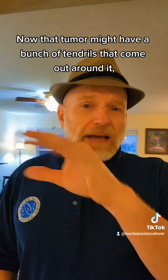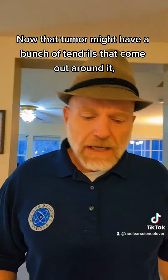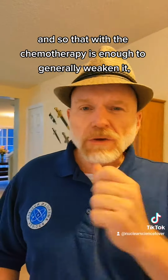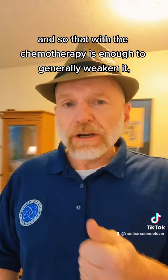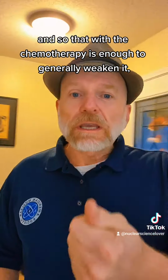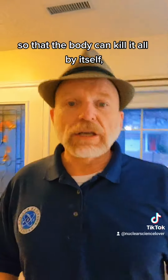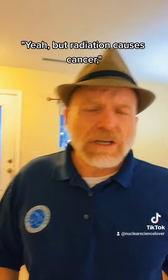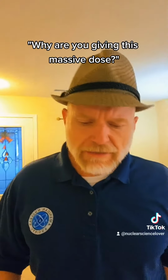Now that tumor might have a bunch of tendrils that come out around it. And so all of those doses around it, you might call it a tenderizing dose. And so that with the chemotherapy is enough to generally weaken it so that the body can kill it all by itself and just get rid of the cancer all by itself. Now you might say to yourself, yeah, but radiation causes cancer. Why are you giving this massive dose?